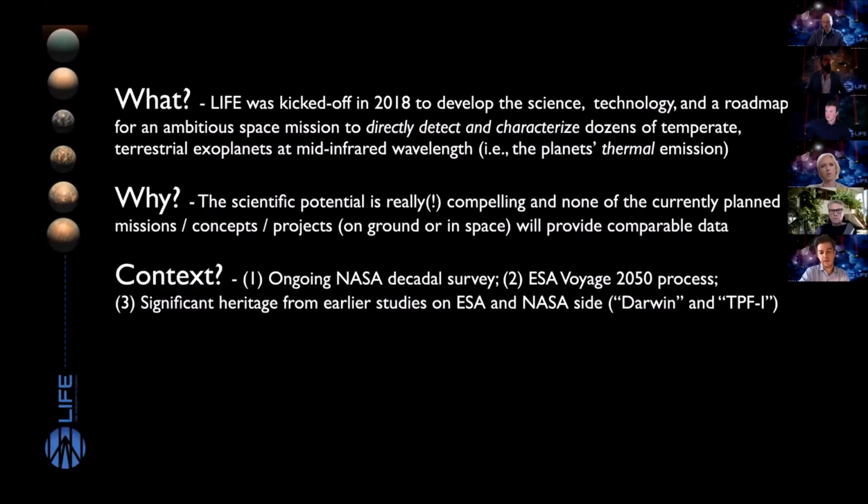On the European side, and I'm not sure whether most of you are aware of this, we're going through a similar process in a way. ESA is also trying to define the scientific landscape for the time between 2030 and 2050, and it's called the ESA Voyage 2050 process. ESA would really like to understand what the science themes will be for the next L-class, or the big missions. So we submitted a white paper in the middle of last year, and we were invited to present the science of LIFE at a workshop.